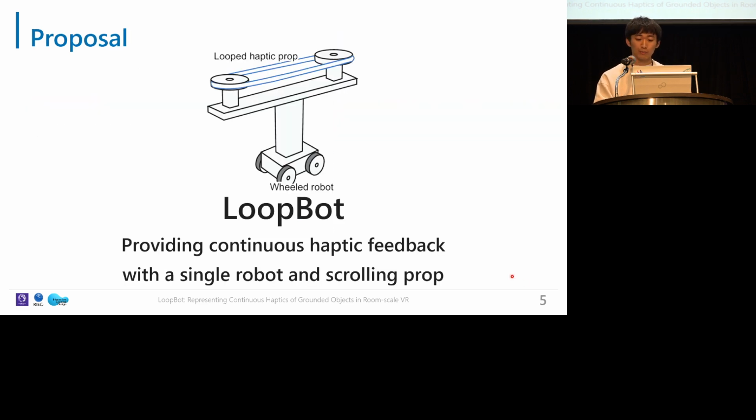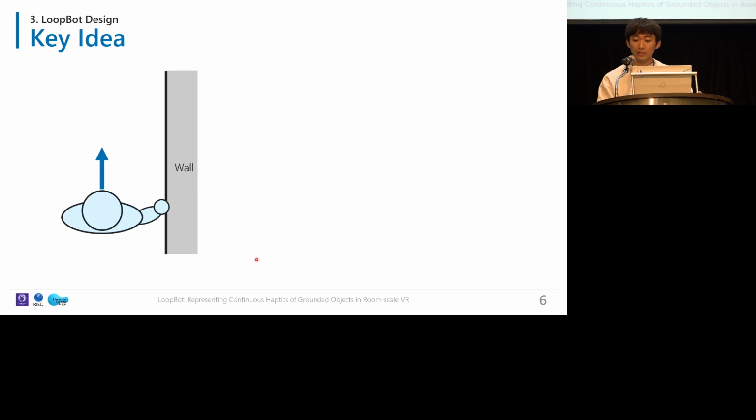Therefore, we propose LoopBot, a novel technique to provide continuous haptic feedback with a single robot and scrolling prop. To explain the key idea of LoopBot, let us consider reproducing the haptic feedback when the user walks while touching a wall.